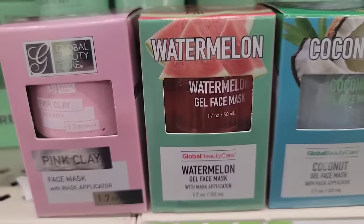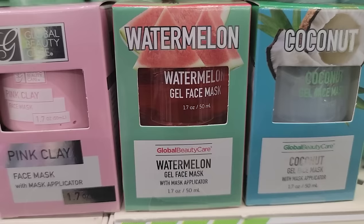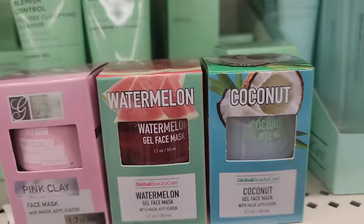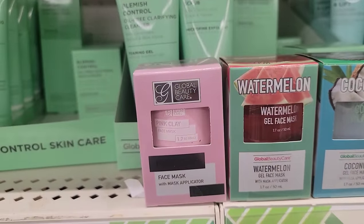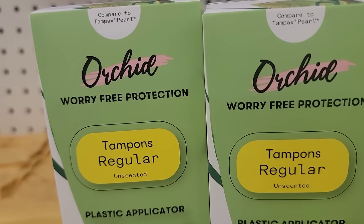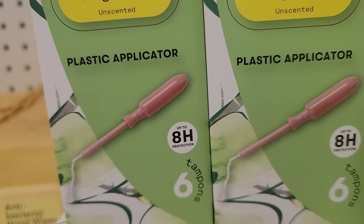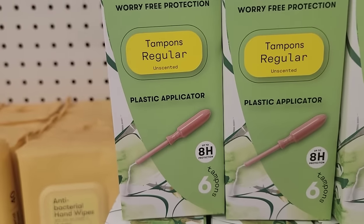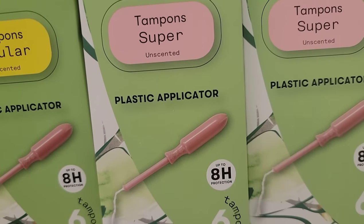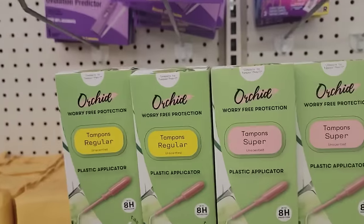These are new or what, but I see Global Beauty, Pink Play face mask, watermelon gel face mask, and coconut gel face mask. Never saw those before, I don't think. Hey, my sweets, I've never seen these before. These are Orchid worry-free protection tampons, regular unscented, plastic applicators, and you get 6 in a box. And then they have the super worry-free plastic applicator, 8 hours, and you get 6 of them in there. That's definitely new to me.